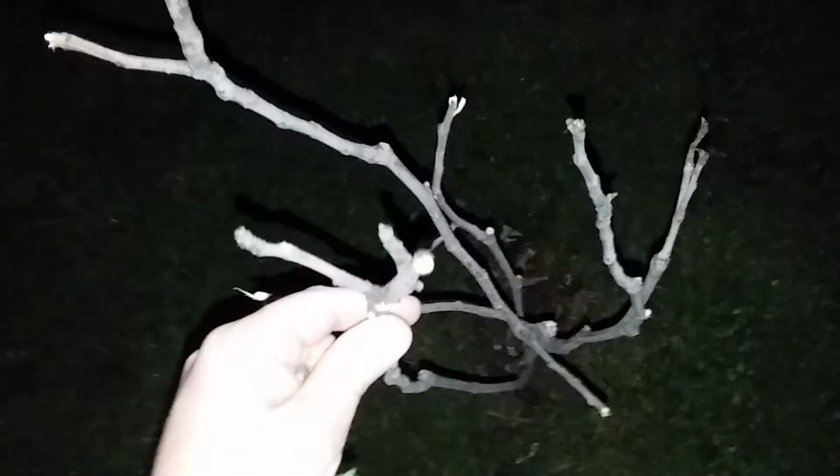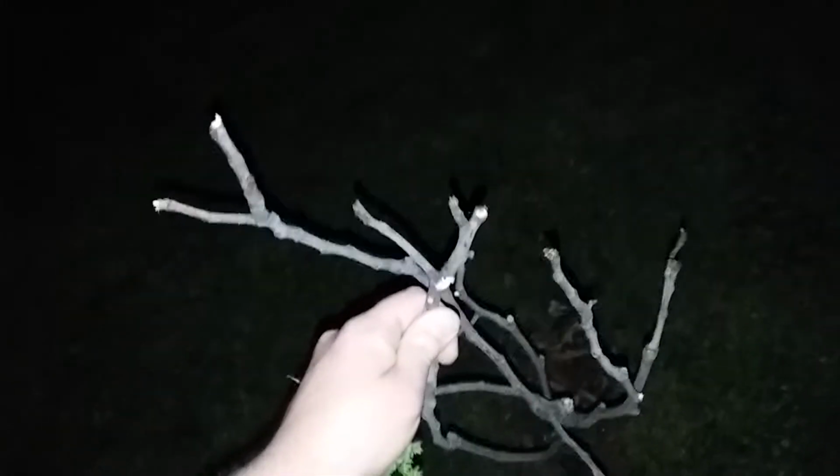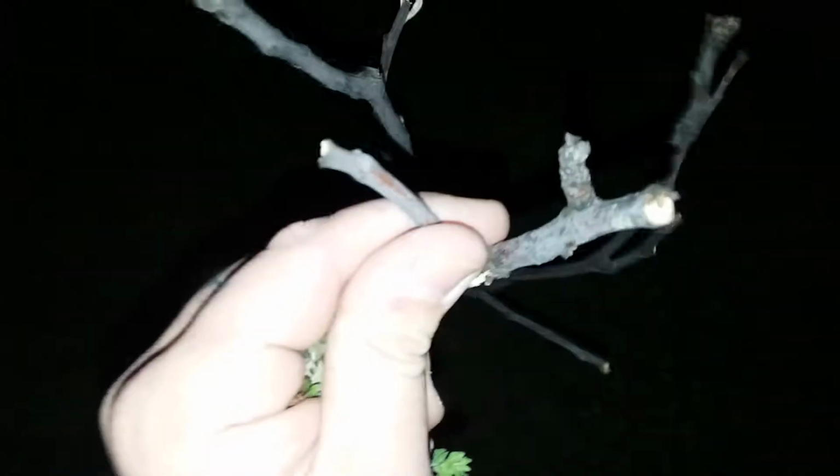It even got so cold as to kill, or at least I'm pretty sure it's dead, my somewhat hardy brown turkey fig tree. They're hardy to about 10 degrees Fahrenheit, but as you can see, break off a stem and it's brittle, and does not have any sap running out.